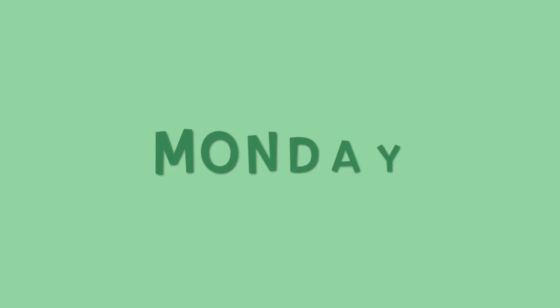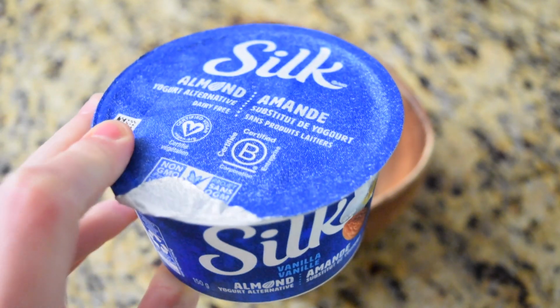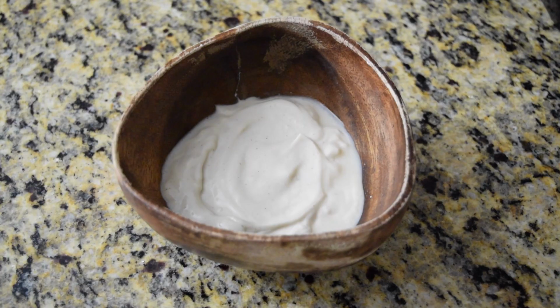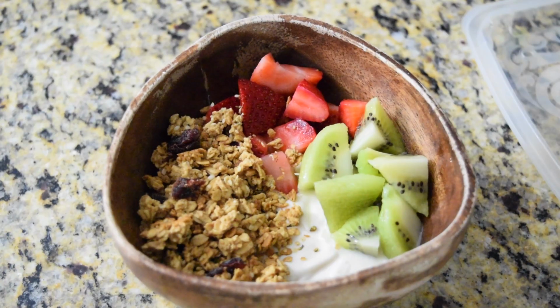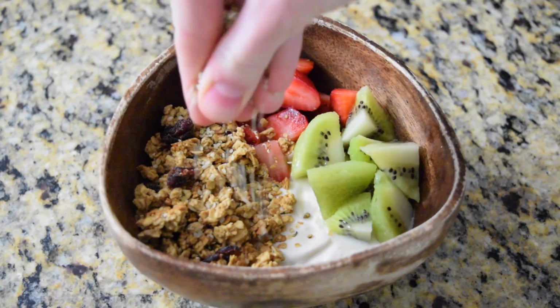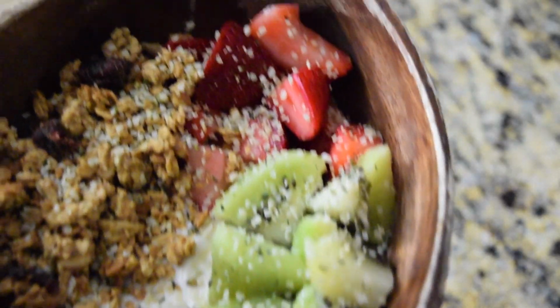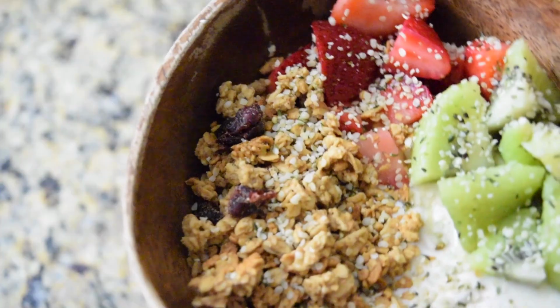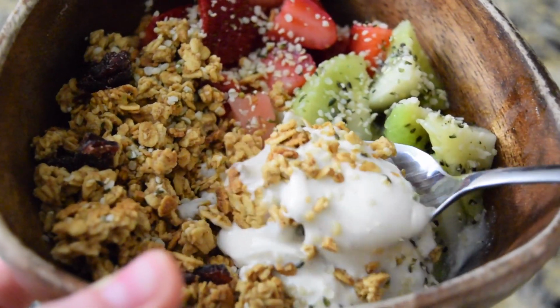On Monday, the last day here, I had another silk yogurt, just the vanilla one, really good. I added that to my cute little coconut bowl with some strawberries, kiwi, the granola I made the day before, and some hemp seeds. Lots of this is a little bit repetitive. I apologize for that, but it's what I had at home. But yeah, I've really been enjoying homemade granola and yogurt recently.